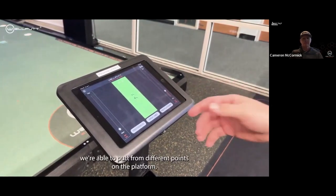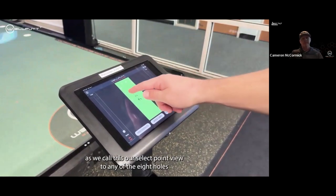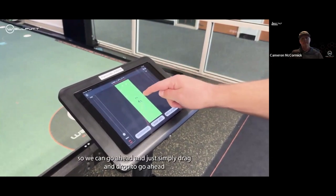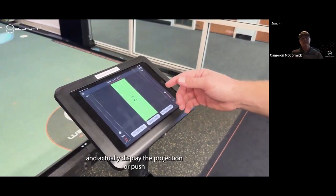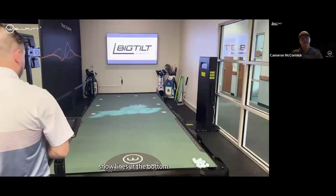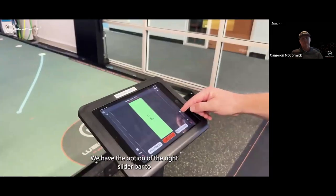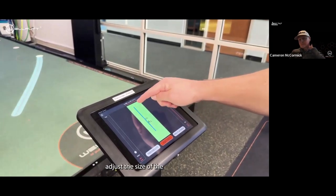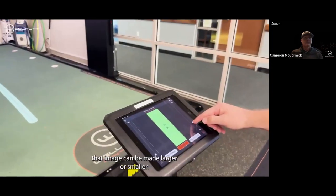From this view, we're able to putt from different points on the platform. We call this our select point view, to any of the 8 holes on our BigTilt XL platform. So we can go ahead and just simply drag and drop. To display the putt projection, we'll push show lines at the bottom, and you'll notice the projection appears on the platform. We have the option of the right slider bar to adjust the size of the projected putt line, so that image can be made larger or smaller.